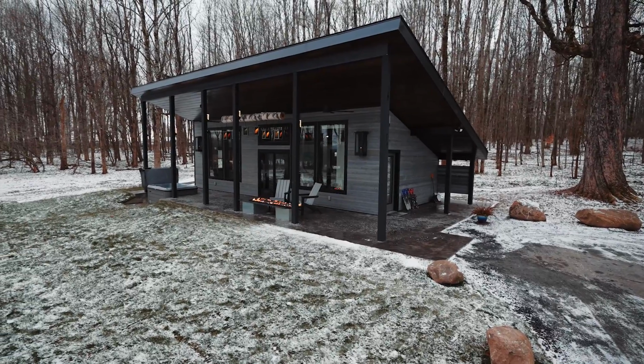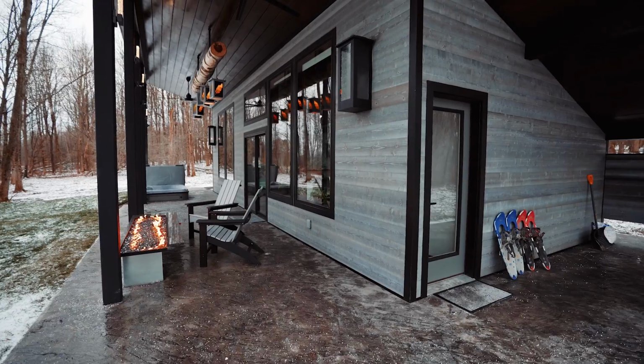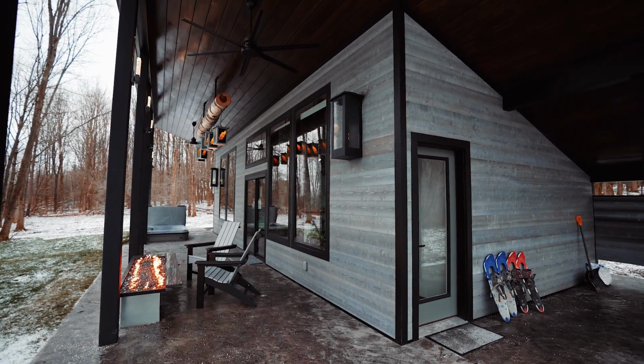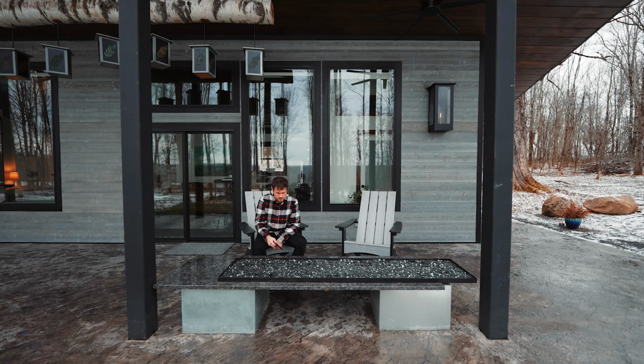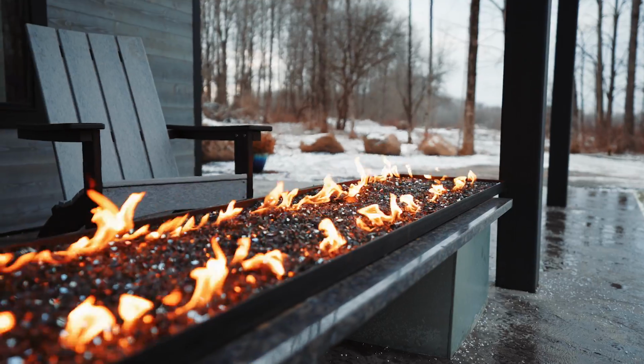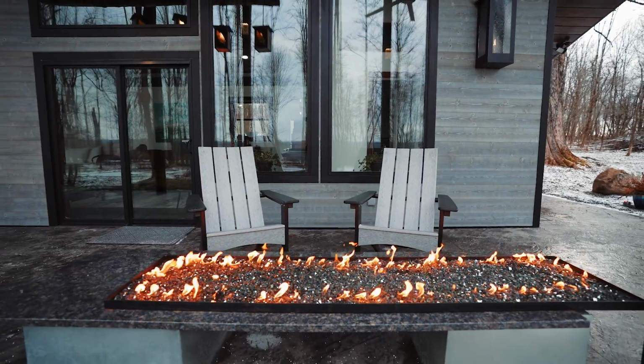The tall pitched roof at this tiny house really helps make it feel larger and opens up the overall space. The patio area underneath the roof is where all this begins. The first thing here is a gas fireplace to enjoy and relax while you look out into the nature and the open field beyond. Sit here with a cup of coffee or tea and really get cozy.